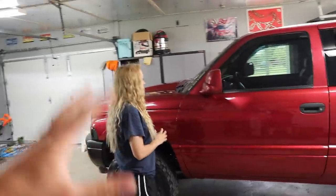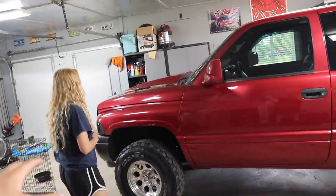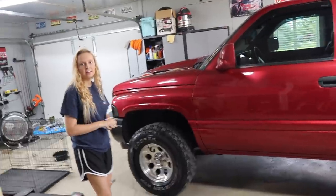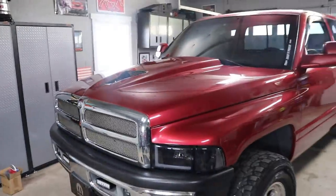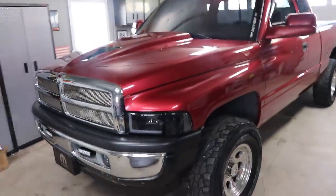Even like the hood scoop. The cowl hood is nice, but it's not stupid looking, like huge. Yeah, it's very subtle and sporty looking. That's kind of how he's always kept it. It gives it these nice sharp angles, but it's not overdone, you know?